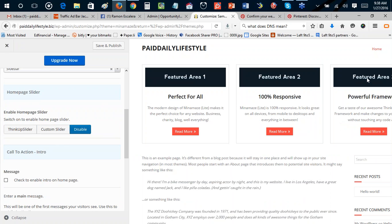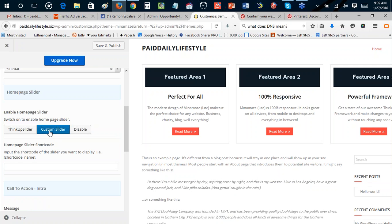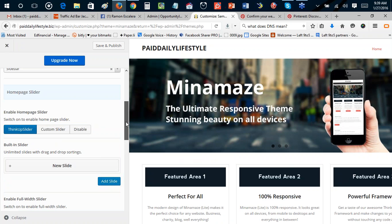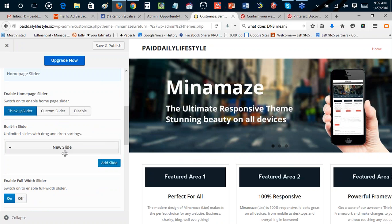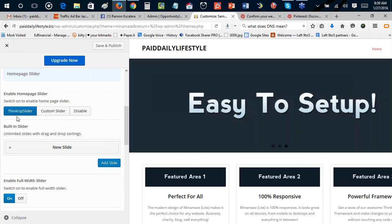Or for me, and you see how it changed here? See how it changed? The slider is gone. But I'm going to customize slider, and it should reappear. The one that I selected was Think Up Slider. And Harry, I don't know why I chose that one. Any idea? No, none whatsoever. I had to customize mine and add a plugin in order to do so. Well, I did the Think Up Slider, and I didn't have to do anything.